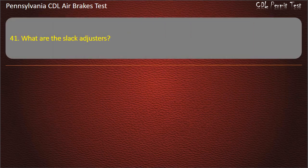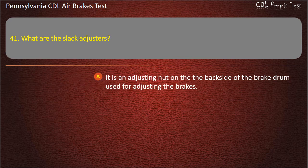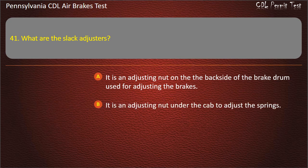Question 41. What are the slack adjusters? It is an adjusting nut on the backside of the brake drum used for adjusting the brakes. It is an adjusting nut under the cap to adjust the springs. It is the space between the back wheels. Answer. It is an adjusting nut on the backside of the brake drum used for adjusting the brakes.